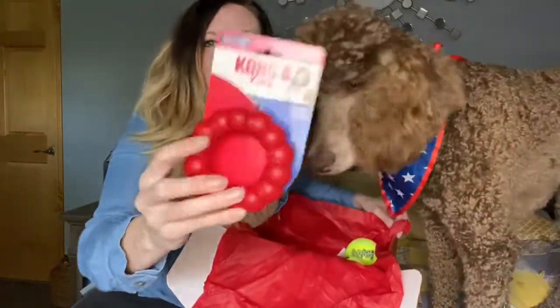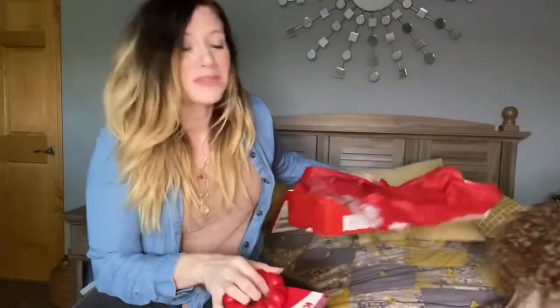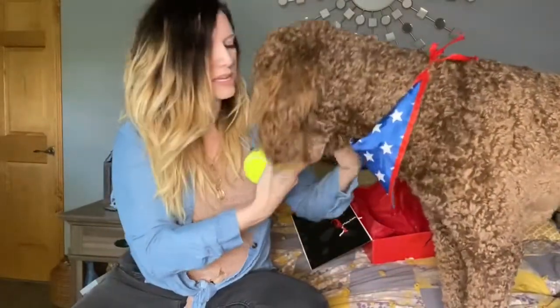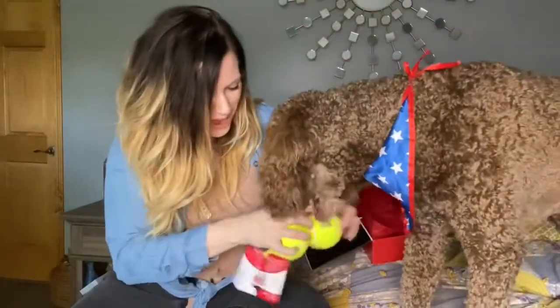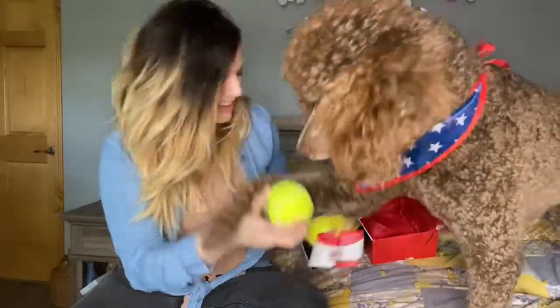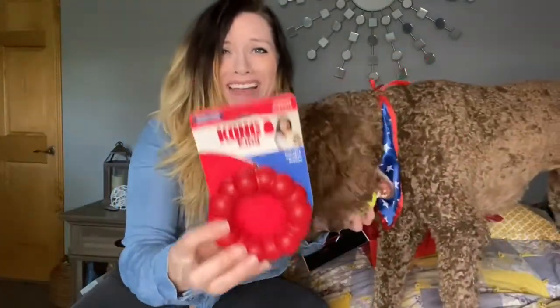And we got a Kong ring. Look at that, a fun chew toy. Oh, he grabbed the balls out of there. He wanted the tennis balls. These came in there as well, and I think they're squeaky. I think these are called Kong Squeaks. These are gonna be so fun to play with, aren't they? He wants them so bad. Okay, let's open one. You want it? Yeah, so much fun. So we got the Kong ring. I thought it said Kong King for a second. It's a Kong ring, and this is for medium and large dogs.